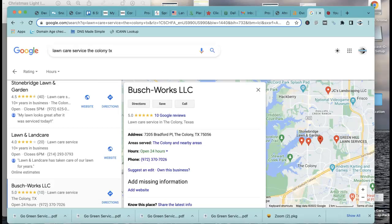The thing I would say is we would want to have a discussion on what your goals are. Are you wanting to rank as high as you can on Google? Do you want a website that serves as a landing page for people to see what you're doing? Are you looking to expand to other areas? I'm not sure if you just service the Colony or if you travel around throughout the Metroplex. But if you have a website, then we can make sure we're targeting all of the different locations you might want to serve or are serving.